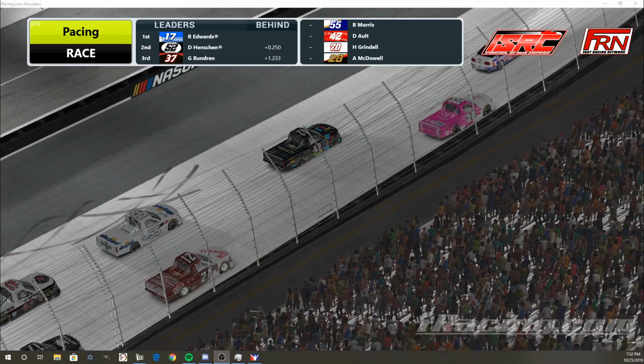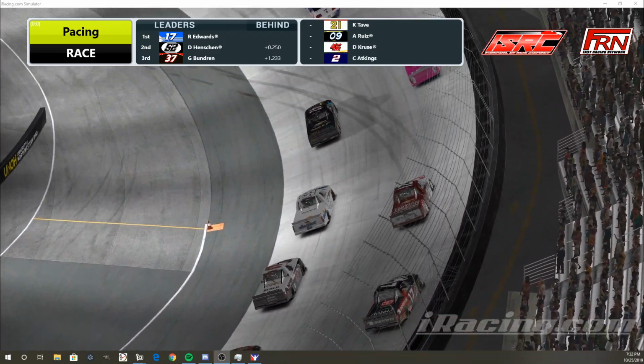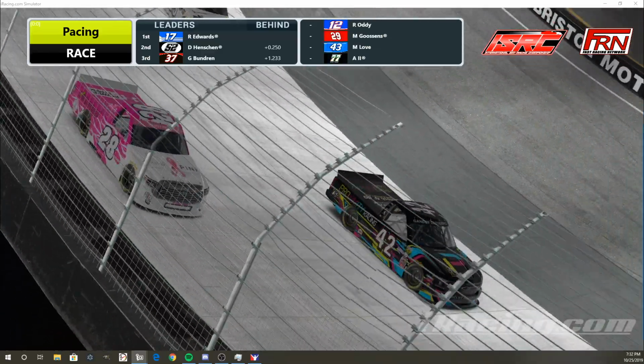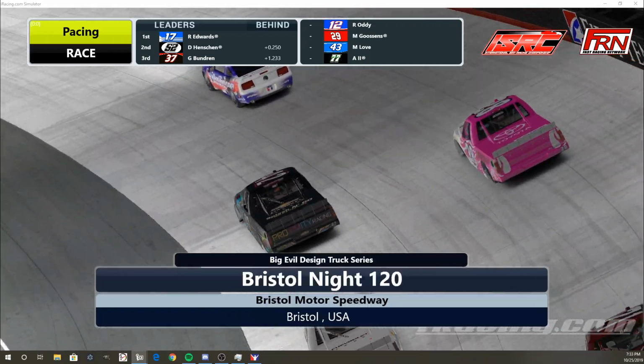But as your top four running order, as they're getting the one to go this time by, coming to the green flag. This should be an exciting event. First race of the season as well. So yeah, let's hope this will be a good one.